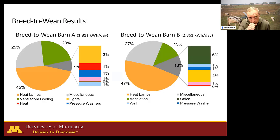We'll have to remember that one was tunnel ventilated and the other was curtain sided. If you look at the breed-to-wean results, we put sensors on all of the motors, electrical outlets, you name it, in all of these barns to determine the energy load of production systems. You'll notice that in these breed-to-wean barns, about 45% is from heat lamps to heat baby pigs. That's where most of the energy consumption is coming from. Obviously, ventilation and cooling is another big component. At the top, where we have listed the barns, we have how many kilowatt hours these barns use per day, and some of them are a little bit different. Obviously, one has many more head in the barn, so it's going to use a little more energy, but on a percentage basis, they use about the same for heat lamps.